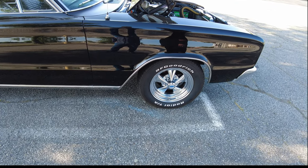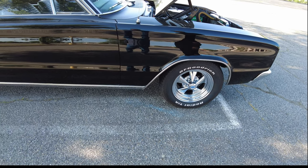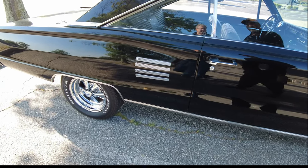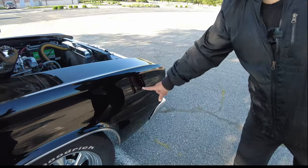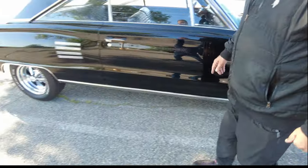Murat had the Cragar wheels on it with the BF Goodrich radial tires on it, and it looked great. It's just perfect. The sizing is perfect. The chrome on the wheels is in great condition. There is the Coronet 500 badging that belongs in that location right there. He does have the badging, just hasn't installed it yet.